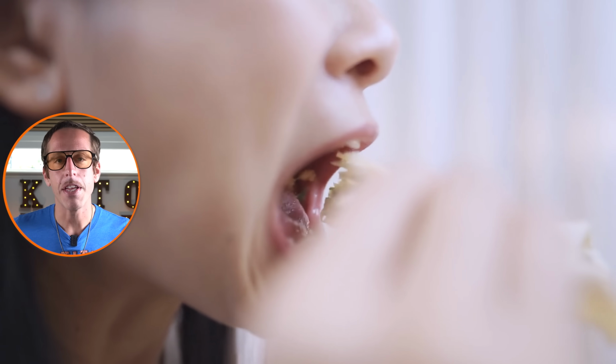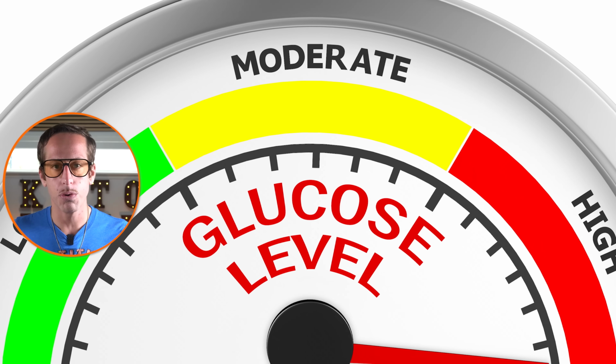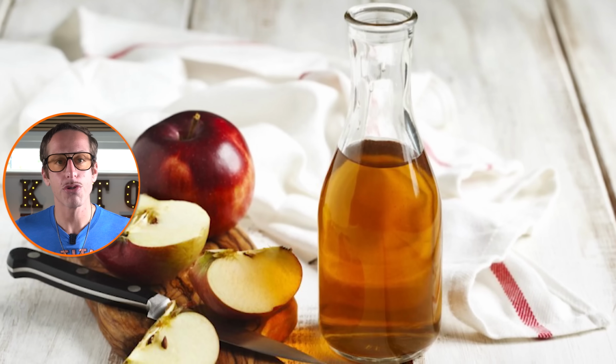So if you eat a meal and it gives you a high glucose response, it's going to yield a high insulin response, which puts you in a fat storage state. That's not what we want here. So we want to optimize postprandial glucose. The faster we can clear glucose from the bloodstream after eating, the faster you'll tap into fat burning mode. One of my favorite ingredients to achieve this is apple cider vinegar.